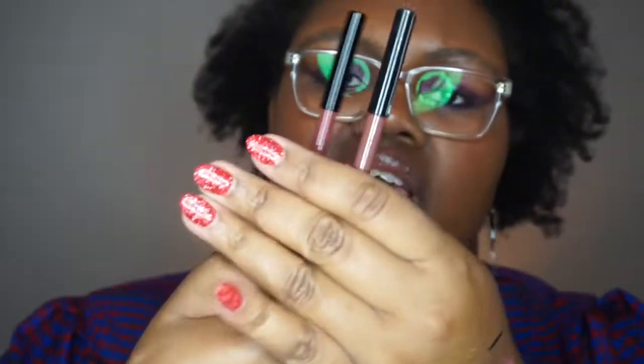And you get 0.5 grams, so that's standard. Love these, and you know these are gel, even though they go on matte.